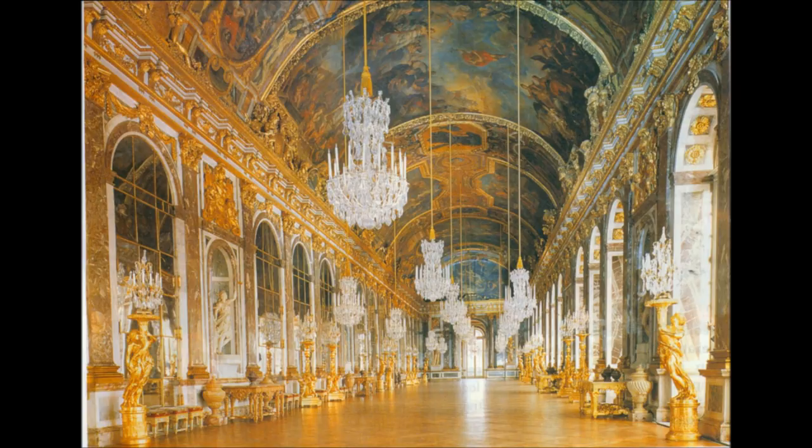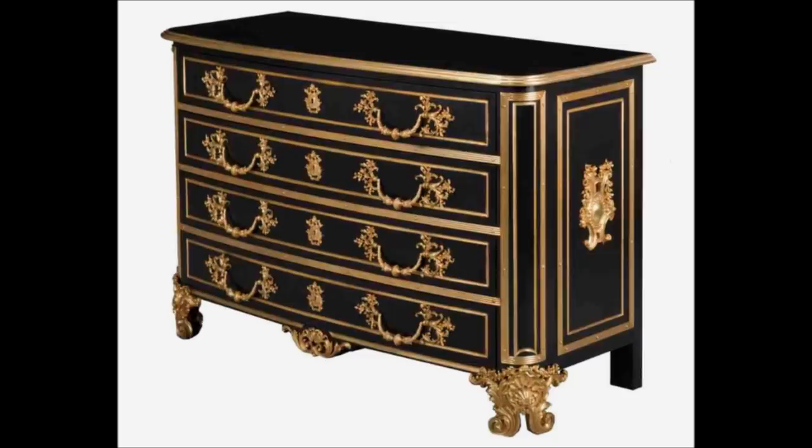They cover in particular the reigns of three kings, Louis XIV, XV, and XVI, and interestingly, many pieces of furniture that we use today, such as the chest of drawers or the desks with their current design, were invented in this period. And if you look around you, you should see that many furniture designs from the 19th and 20th centuries continue to find their inspiration in this period.